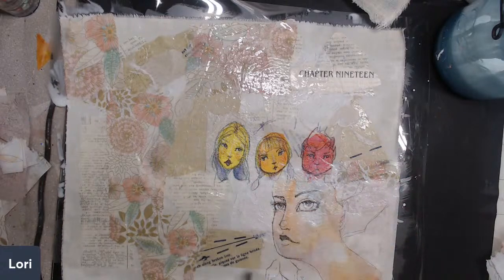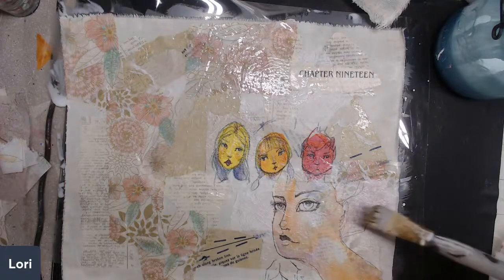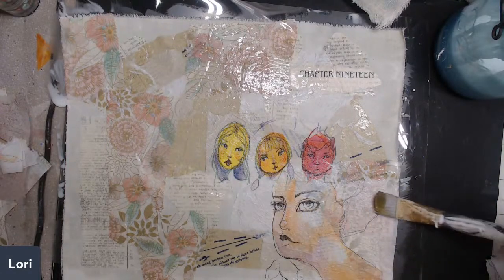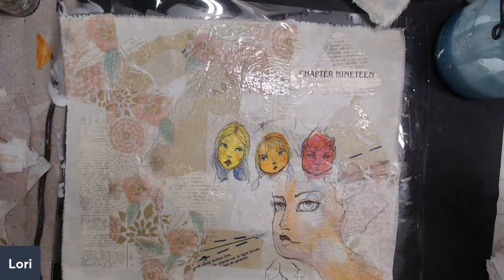And then just make sure you're covering everything with your glue. You don't want to mash. You just want to go gentle. They call me the masher.